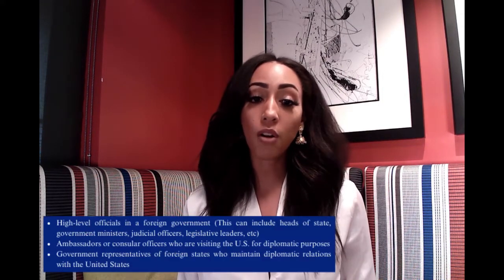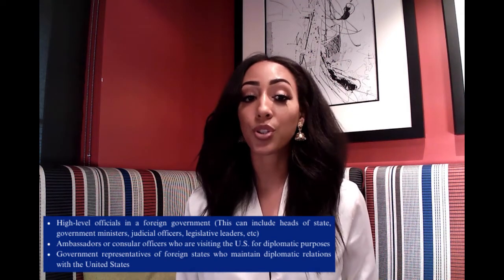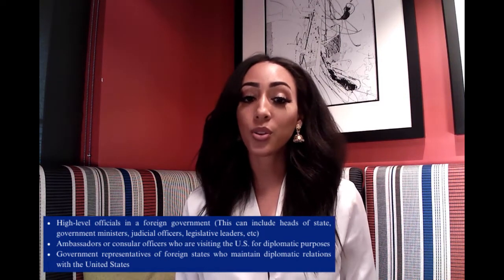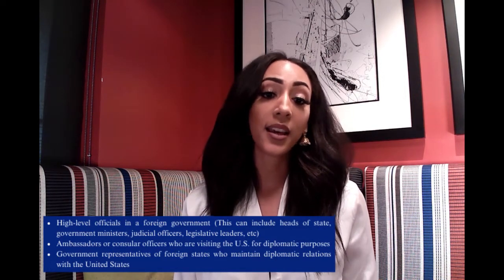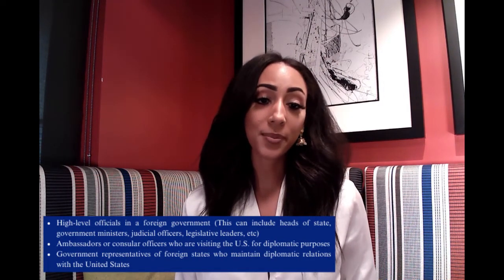Now, this includes high-level officers and officials in a foreign government, as I mentioned before, so your heads of states, your government ministers, and it also includes judicial officers, legislative leaders, etc. Also, your ambassadors or consular officers who are visiting the U.S. for diplomatic purposes fall under this visa, as well as government representatives of foreign states who maintain diplomatic relations with the U.S. Government representatives of nations who do not have diplomatic ties or relations with the United States may still be allowed an A-1 visa if it is determined that visiting the U.S. will in fact be of interest to the country.